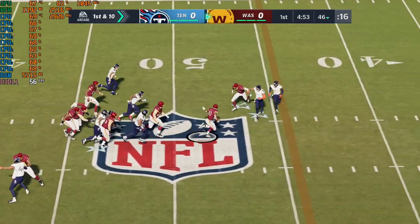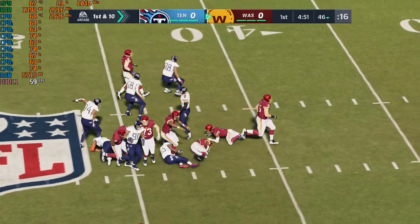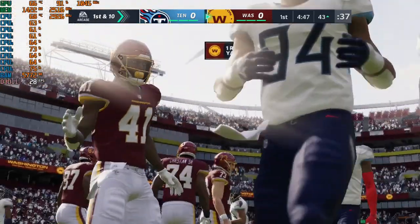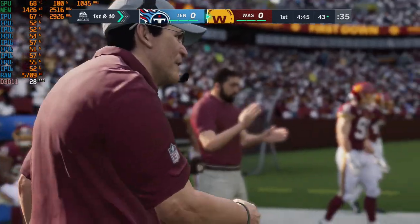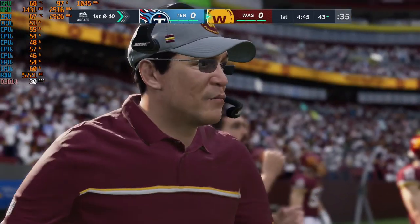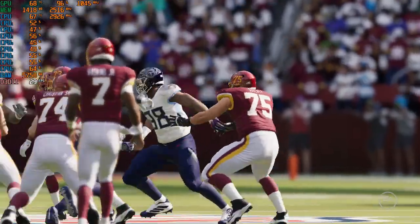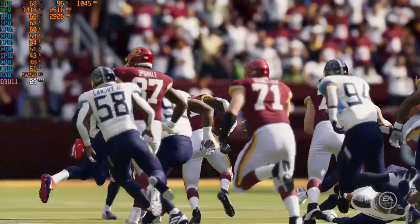A run here for J.D. McKissic. And taking it across midfield and inside the 45. Another nice gain. That's now 30 yards between those last two plays. Usually we see runs like this as the defense breaks down later in the game, but this guy is setting the tone early, running through all types of tackles and put the defense back on its heels.